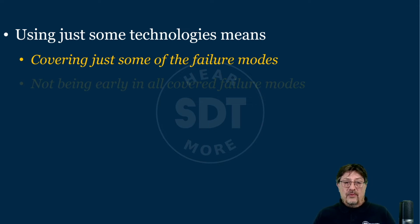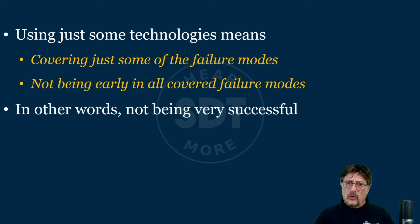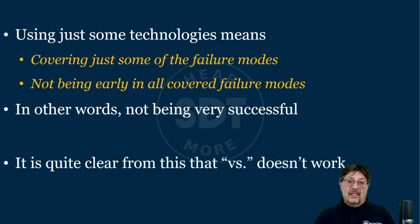You will not be able to find those. If you are using just one technology, you cannot be early in all covered failure modes. In some of them, you might be quite late. So in other words, it's not very easy to be successful in condition monitoring by using one or two technologies only. So it's quite clear from what I explained right now that "versus" doesn't work, it's completely irrational, and it's a wrong approach, because there is no versus, there is no competitors here.